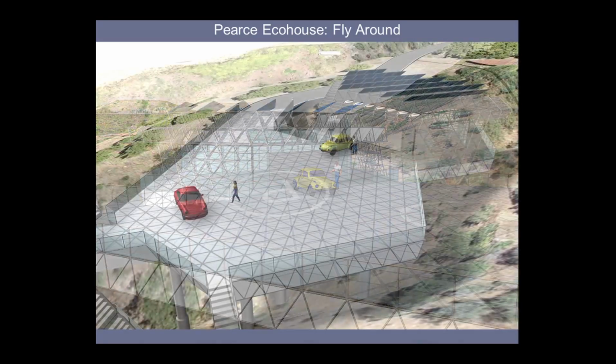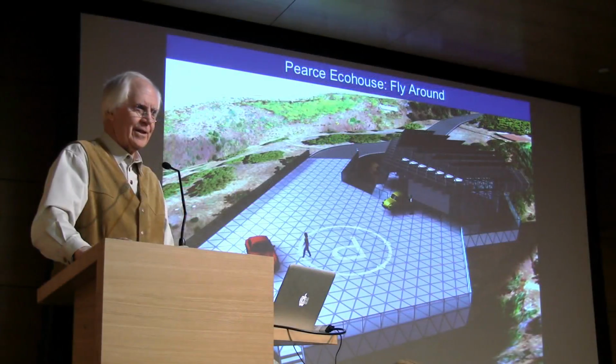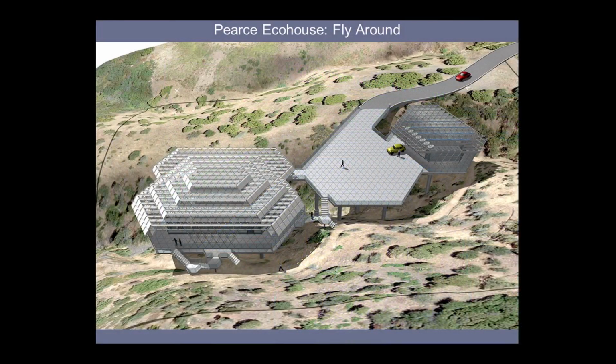Did you say it's fireproof? Yeah, it is. It's all steel and glass and aluminum. There's no combustible stuff inside or out. No fireplace. Everybody says, "Where's the fireplace?" We don't have one.